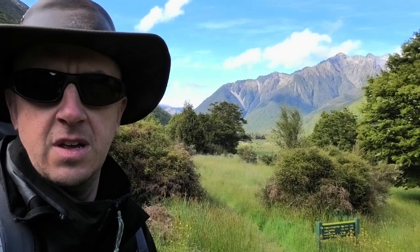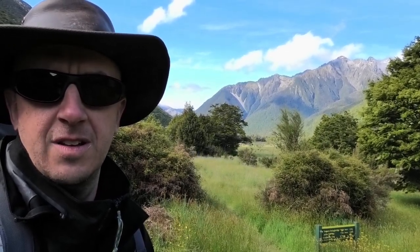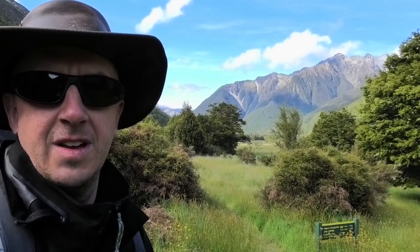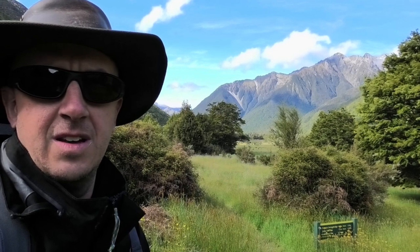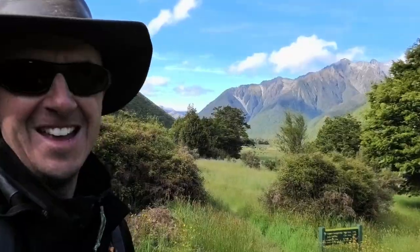Well, we're leaving a bit later than we hoped. Check out the mountains in the background. We're going to leave about 9 o'clock, which is probably the latest we've left. We've been leaving later and later each day. I think on the morning after staying at the Bushline Hut, we left like 7:30, and then yesterday we left the Angelus Hut about 8:15. Now it's 9, so it's been 45 minutes later each day.